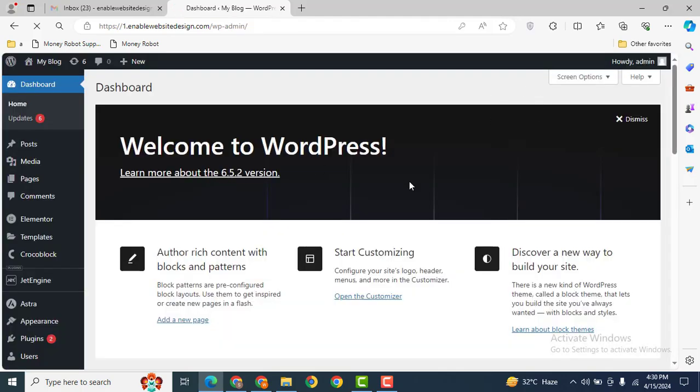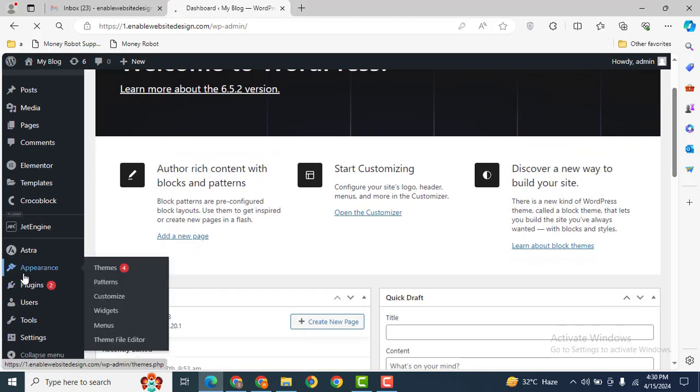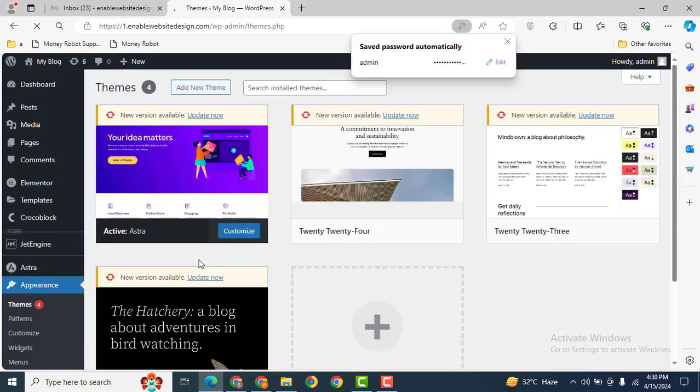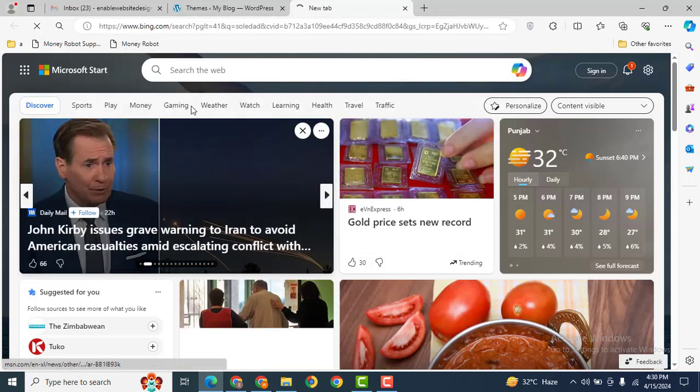Okay guys, now here you can see I am in the website dashboard. Now let's go in the theme, and let's add a new theme here. Let me go for the Soledad theme. Let me show you from here you can get this one.